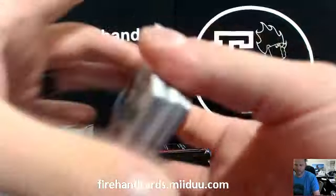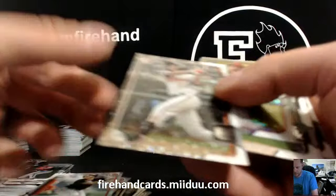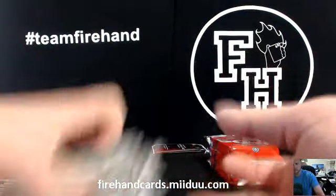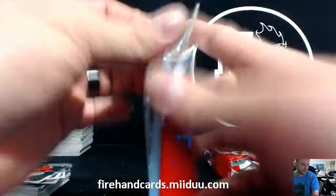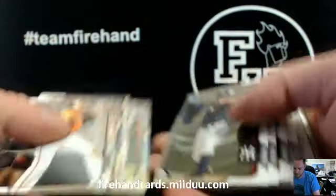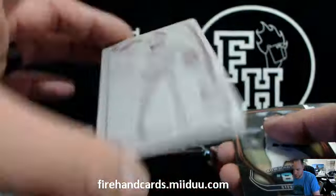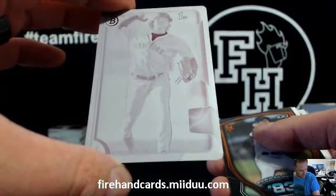Two autos down. Look for a nice colorful auto to finish the box with. Ice card, Daryl Alvarez, Orioles, and a mini Aaron Nola for the Phillies. Printing plate, our third printing plate of the break. This one goes to the New York Mets, Marcos Molina. New York Mets, Rob Smack.